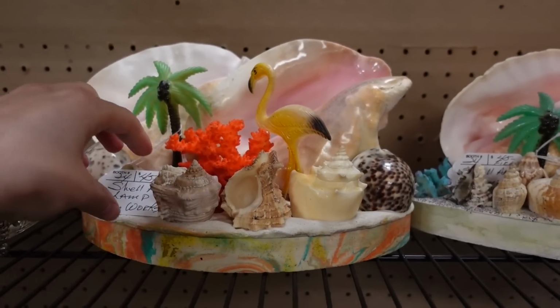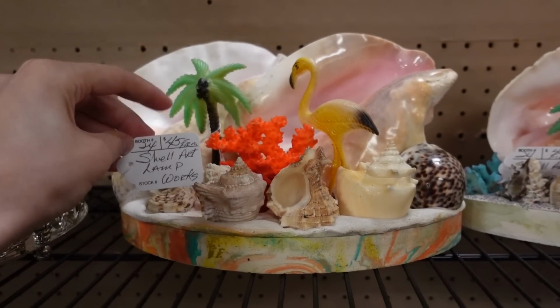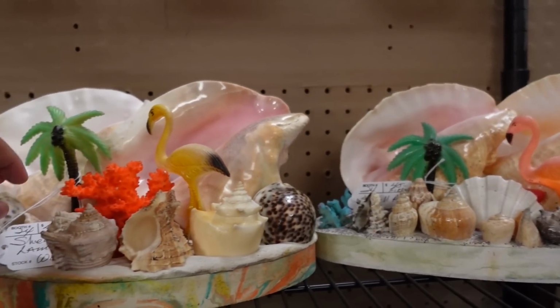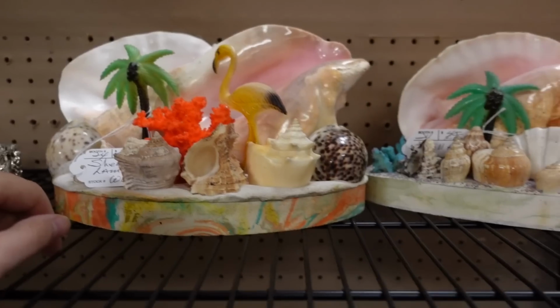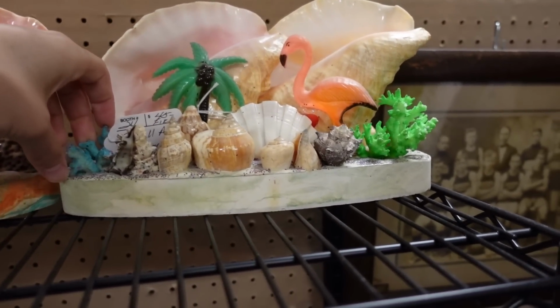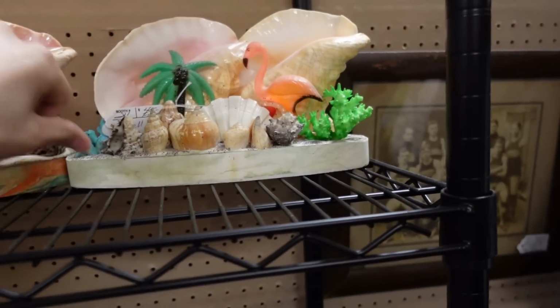Oh, it's been so long since I've seen one of these. They're little television lamps. So 45 firm on that one and 45 firm on that one. They're made out of conch shells and plastic flamingos and other little shells. So they're fun. They just look like a dust magnet, you know. And then they're TV lamps.